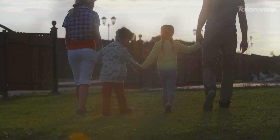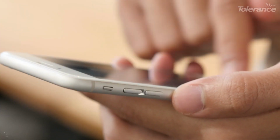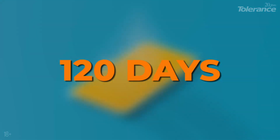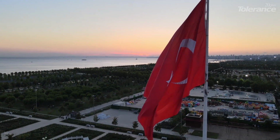Even residence permit holders can register a phone only once every 3 years. If you bring another phone into Turkey during this time, you'll have to wait until the 3-year period is over. You have 120 days to register your gadget. Officially, this period starts from the date of entry into Turkey.